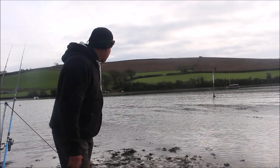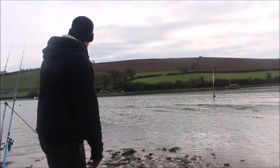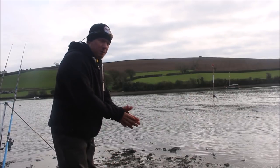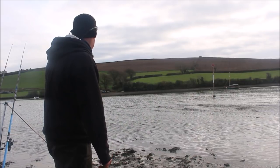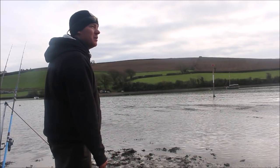So the tide's starting to ebb away now, get movement, only the one fish so far, but hopefully we can pick something up now. It's starting to pick up a little bit too much, I think. Yeah, I'd say so.